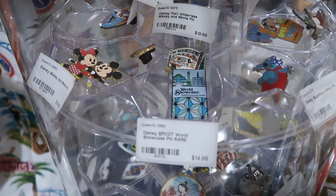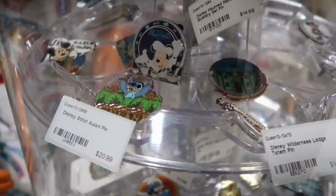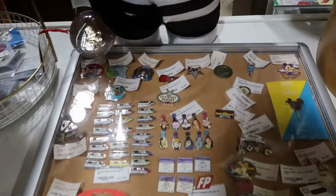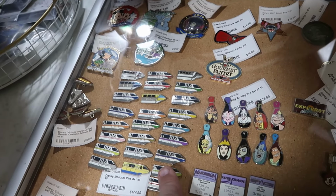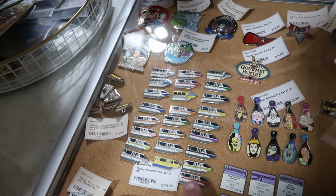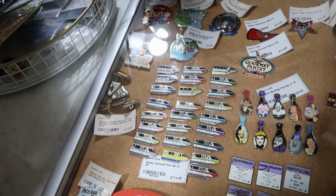They have Epcot World Showcase. Let's see what else we can find here. Disney's Fort Wilderness Lodge, Alani, and here's a bunch of assorted pins. These are definitely a little bit more rare. Like the bowling set of pins is really cool with all of your Disney villains. Over here they do have a whole entire monorail set with all of the different colors. That is way cool. Look at all of them though. I never knew there were so many different colors of the monorail. That is really neat.